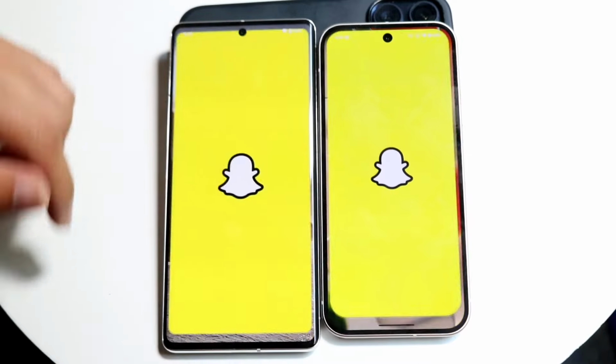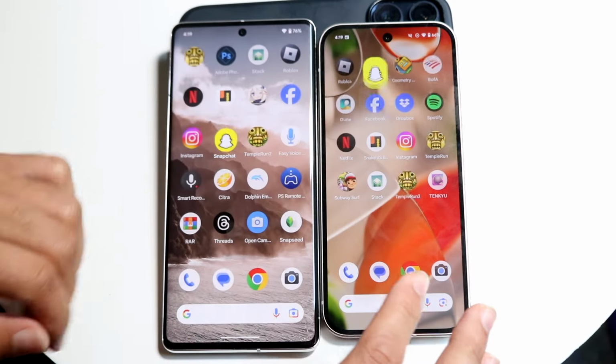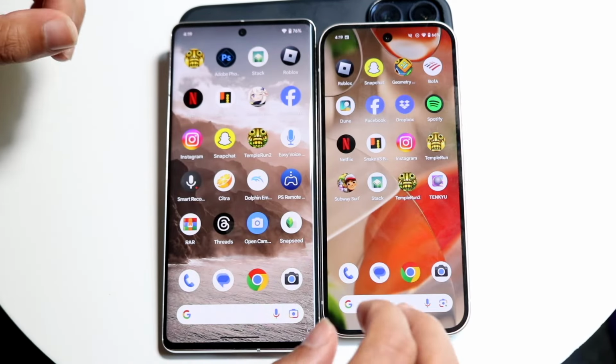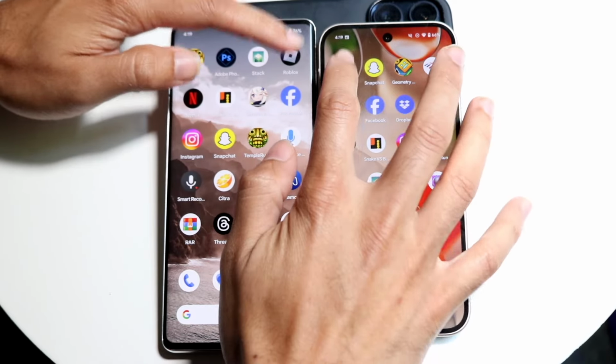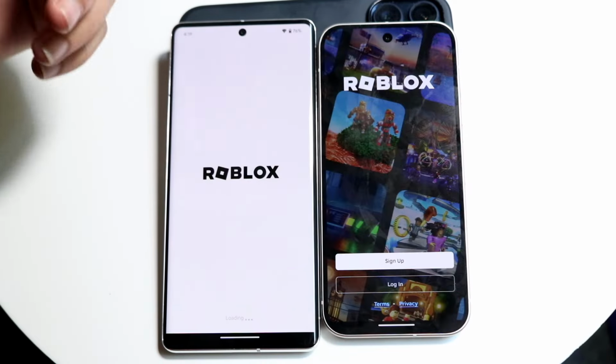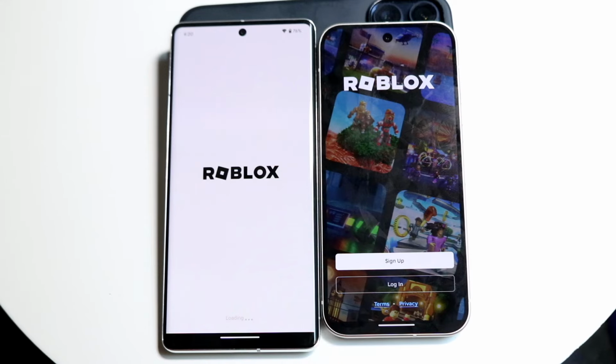You're going to notice slight things like that. You're not going to notice too many big things unless you're going into specific bigger applications. Then you might notice some smaller things here and there. But for the most part, if you're loading up a game or an application and you're not comparing them side by side, you're not going to notice too many differences.